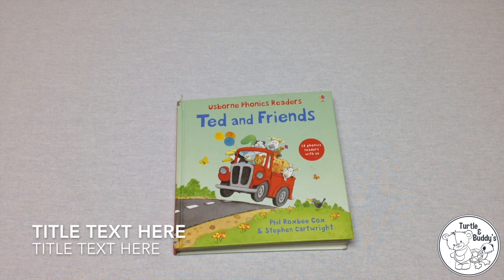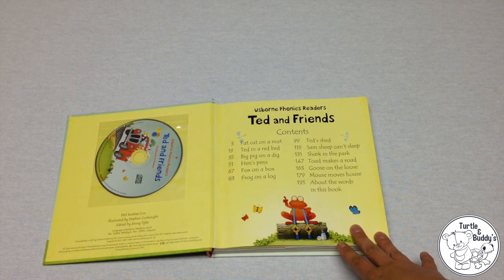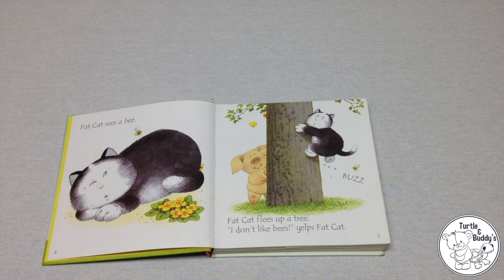Another great book with CD is Usborne Phonics Readers, Ted and Friends. This is a collection of the most popular phonic readers that Usborne offers. This book is best for kids 4 and over, those who are just learning to read. The stories rhyme and the vocabulary is very easy to sound out. Also, on every page, there's a little yellow duck that your kids can find. So if they are listening to this in the car, they can start recognizing the words on the page, and they also have that little extra fun thing to look for throughout the book.